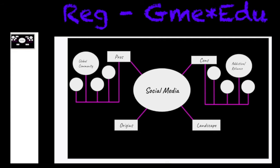So I have basically three different levels that I'm presenting to the students right now. The big level, the big idea. Within that, we have advantages or pros, and then a specific advantage, which would be a global community that social media has created. Then you go to the negative. Off of social media, I have some negatives. Maybe there's addiction or reliance on social media, and that's something that the student can examine.